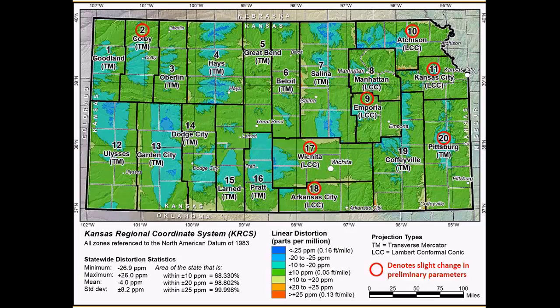And then that might govern a choice. Let's say you're working near the boundary of the Kansas City and Pittsburgh zones. If you use the Kansas City zone and you go very far south, the distortion is going to increase pretty rapidly. You can say, even though my project is mostly in Kansas City, I'm going to use the Pittsburgh zone because the distortion stays low for a long ways north. See what I mean? You can make those decisions when you are close to a zone boundary.